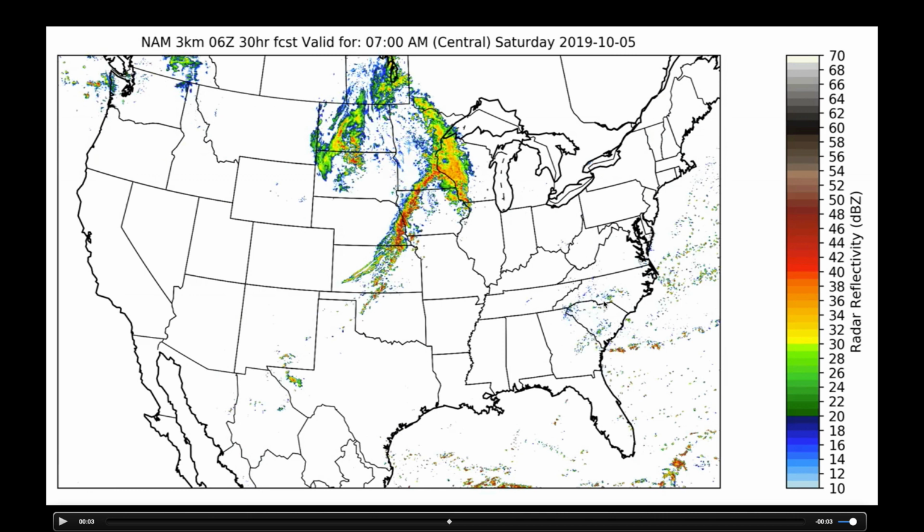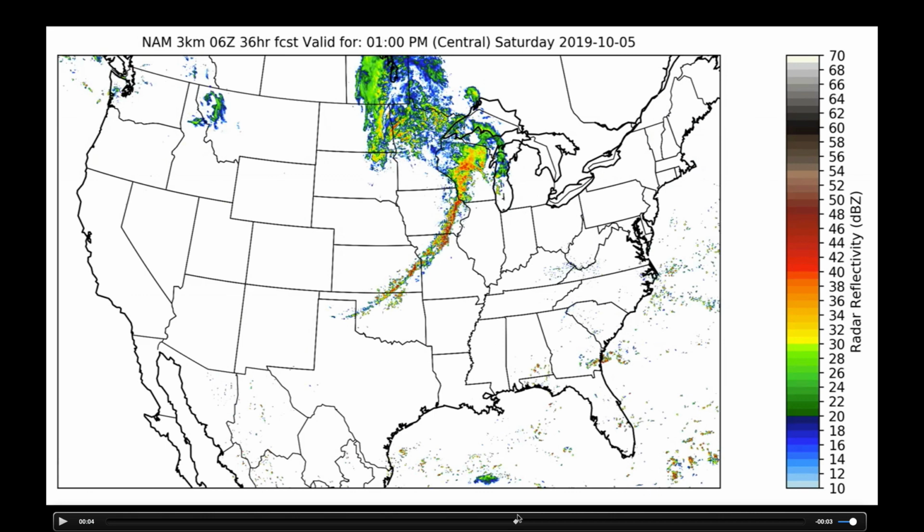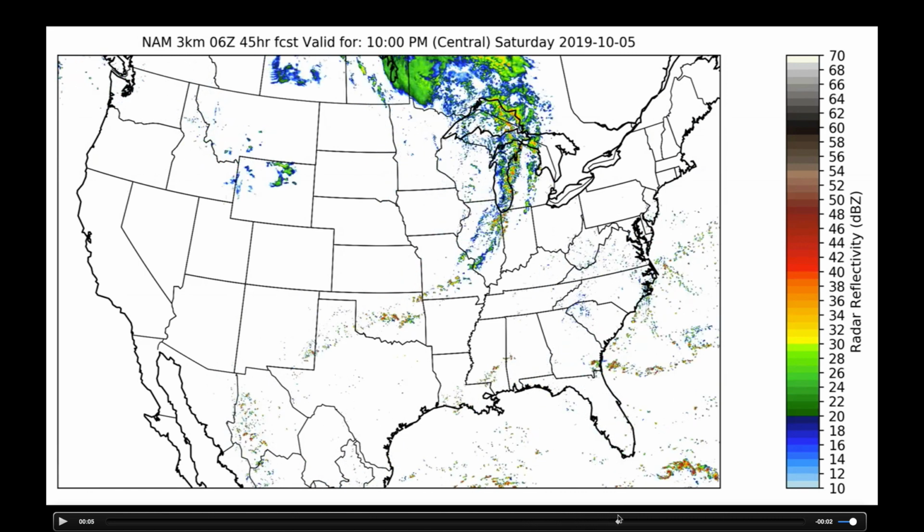Widely scattered showers and storms early in the morning on Saturday for parts of the Carolinas, though, before this system gets here. And there it goes. This is Saturday afternoon, which means I want to watch this corridor on Saturday for the potential for some strong to severe storms. But as we get through the day, here it is.